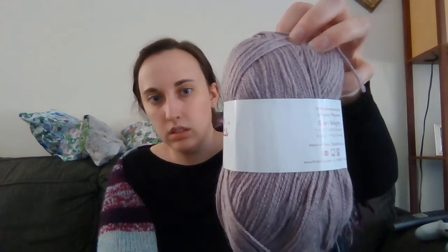So, a long time ago, I got a sweater's quantity worth of sport weight yarn from Knit Picks. It is Brava Sport. It's really soft. I got the Seraphim color. Sorry, the color on this laptop is not showing up well. It looks gray. It's not gray. It's like a dusty, light pinkish purple.